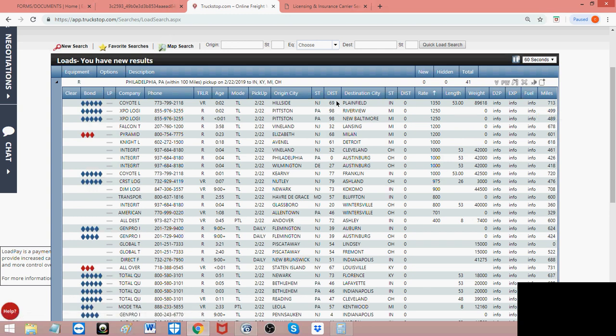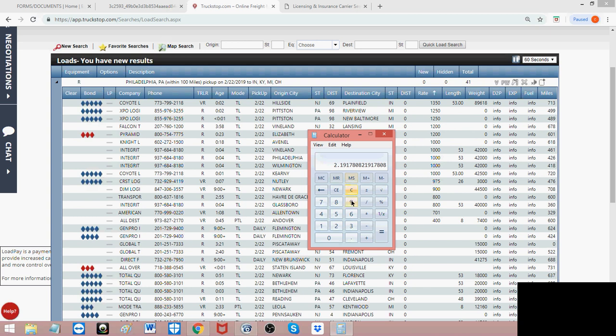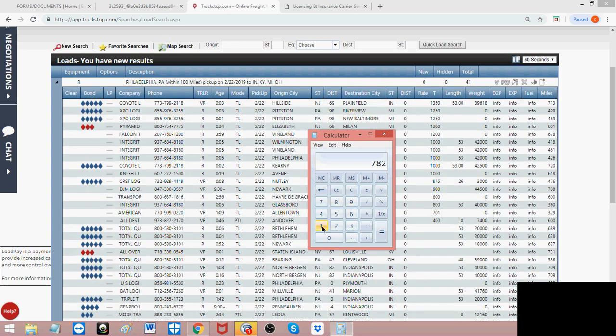And let's see, 713. It's over 50. So let's include the 69 miles in this, and give me a cents per mile. I'm going to do it too. So 69, and then 713. So 782 into that. That could be a possibility, Selena. Multiple picks and stops. 1350, 782. That's less than $2 a mile.